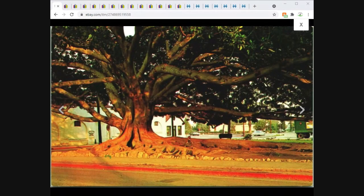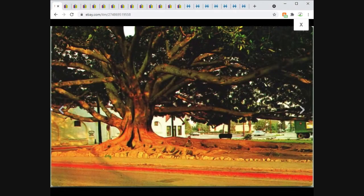I had a feeling this one was going to sell, and it did. I probably should have asked for another $1 or $2, but I think I have multiple copies, so I priced up the other one. This is the Moreton Bay Fig Tree in Santa Barbara, California. Very, very common subject on a postcard, but I haven't seen this particular view in any sales history or anything available. This one sold very quickly, and I'm not surprised, for $3.95, free ship.